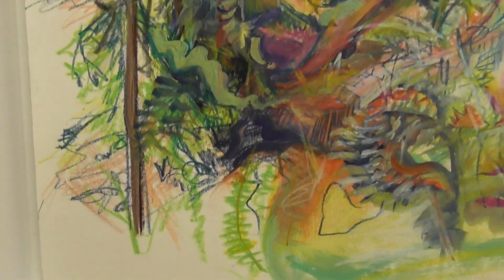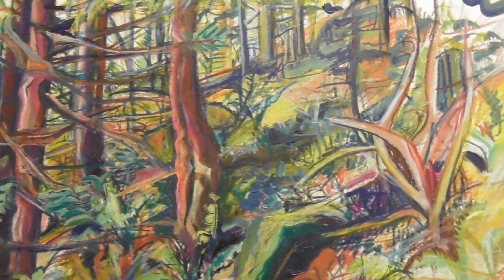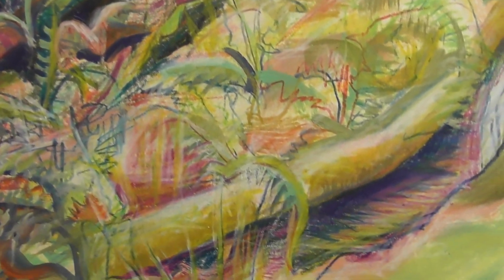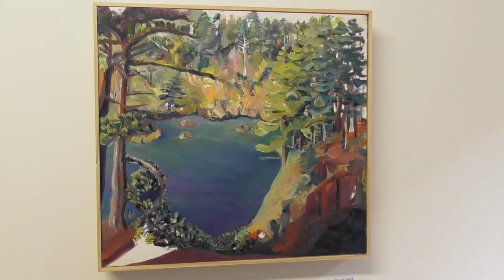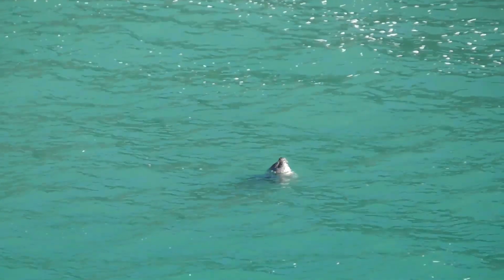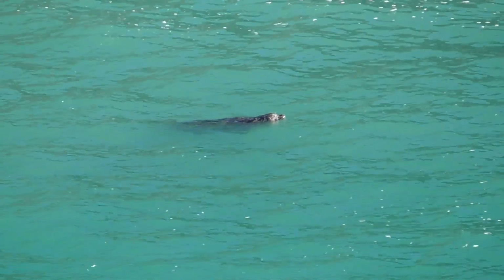Most of my process is outside on the spot. Right now, I'm really enjoying painting south of Russian Gulch, looking north. That's one of my favorite spots to paint at right now. When I'm out there, it's hard for me not to see faces and figures and a bit of the bizarre and goofiness that I see when I look out there.